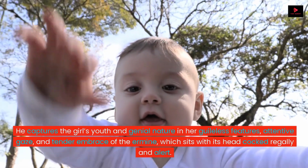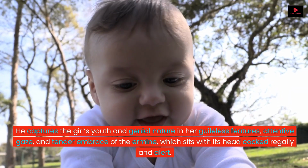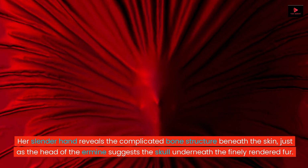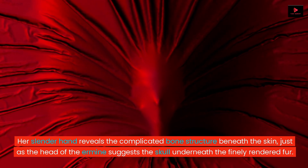He captures the girl's youth and genial nature in her guileless features, attentive gaze, and tender embrace of the ermine, which sits with its head cocked regally and alert. Her slender hand reveals the complicated bone structure beneath the skin, just as the head of the ermine suggests the skull underneath the finely rendered fur.